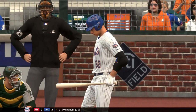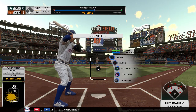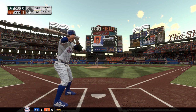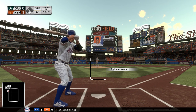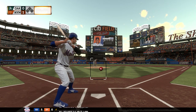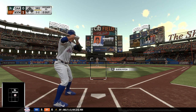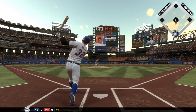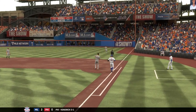Into the box now, Steven Matz, as we move on to the bottom of inning number three. Here's the 1-1 delivery. A fastball that just misses inside. Looks at a slider over the outer half for strike two. Little chopper back to the mound. A quick out, number one.